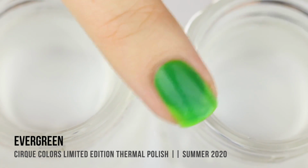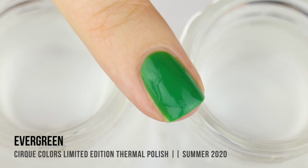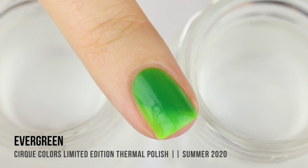Honestly, whenever I wear thermal nail polishes, I don't know about you guys, but I like to just stand in the bathroom with the sink and just change the water from hot to cold and just leave my hand under there and just watch it shift back and forth, because that is very entertaining for a person like me.